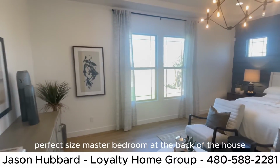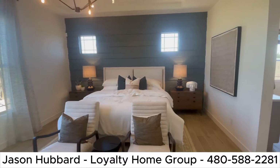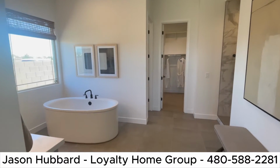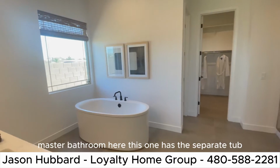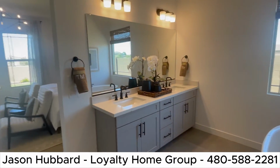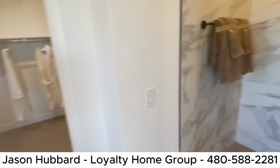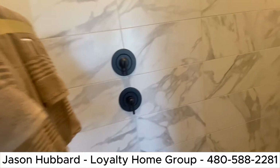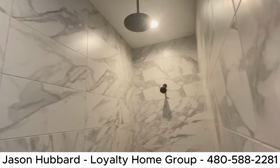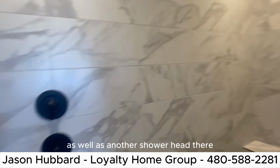Perfect size master bedroom at the back of the house. Master bathroom here. This one has the separate tub, dual sinks, walk-in shower. This one has the rain shower, the waterfall type shower, as well as another shower head there.